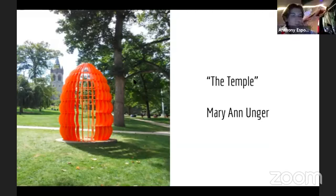So just looking at the temple to start off, is there anybody, based on first impressions, is there anything that stands out or that you notice that jumps right off the bat? All right, well, I'll give some background info and then maybe that'll spark some interest in your mind.